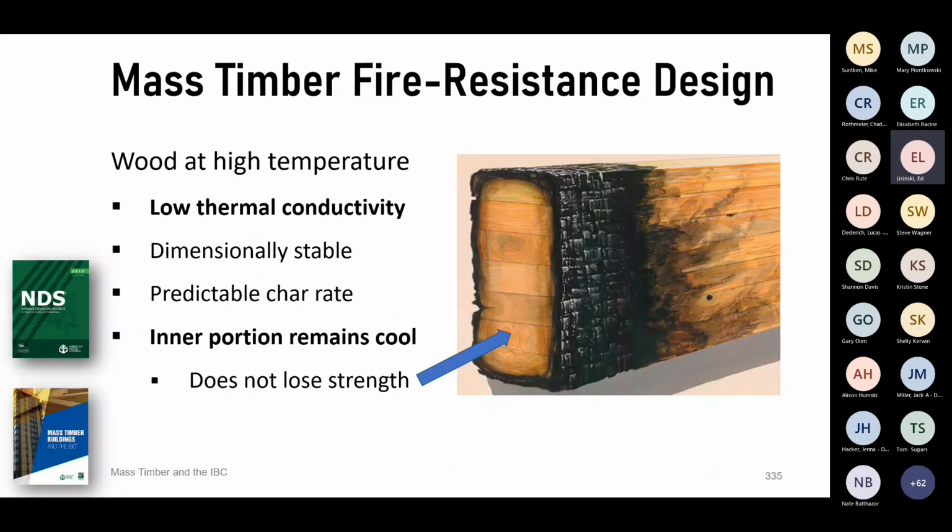So I've talked a few times about how wood is going to char, and that char protects the inner layer and inner core of the wood. This is kind of what that looks like. This was a column that they did a fire test on and cut down the middle. You can see the char on all 4 sides, but then you can see that inner core of the wood stays dimensionally stable. It stays relatively cool, and it doesn't lose its strength, right? That's why wood actually performs a lot better than steel in a fire. Steel is going to melt and start to bend and deform. Wood is going to char and pretty much stay dimensionally stable other than that.